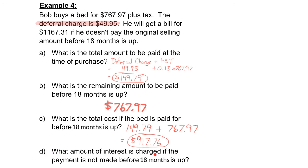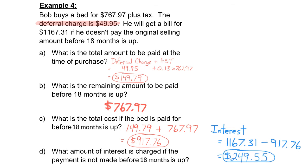So what amount of interest is charged if the payment is not made before 18 months is up? Well, the amount of interest would be the difference between how much he was originally going to pay if he paid it off on time and the amount that he has to pay when he doesn't pay it off on time. So we have to subtract them. We're going to take $1,167.31 and subtract $917.76. The difference is the interest, so we end up with $249.55 in interest. This interest is just an extra cost because you didn't pay it back on time. So Bob here, if he doesn't pay this back within 18 months, is going to have to pay an extra almost $250.